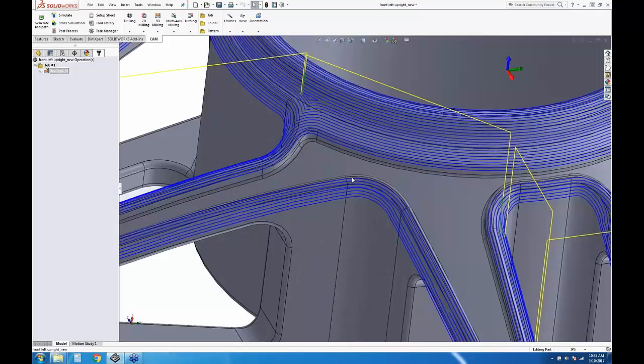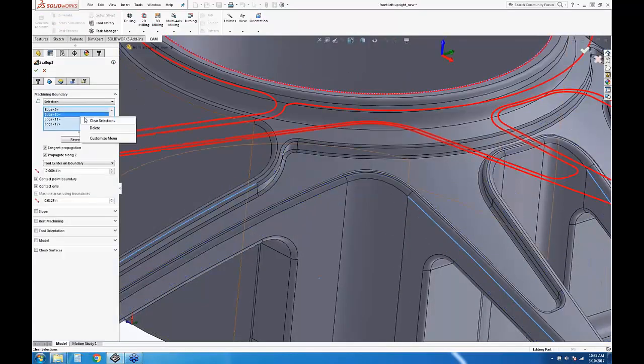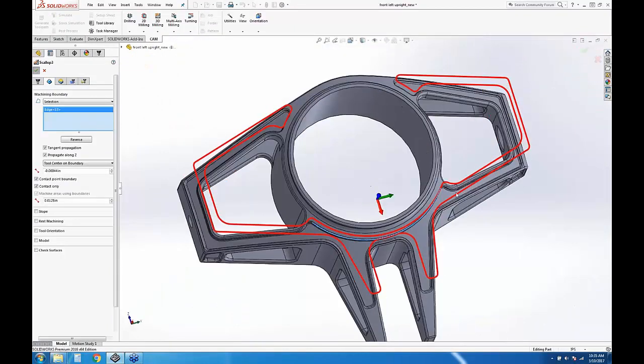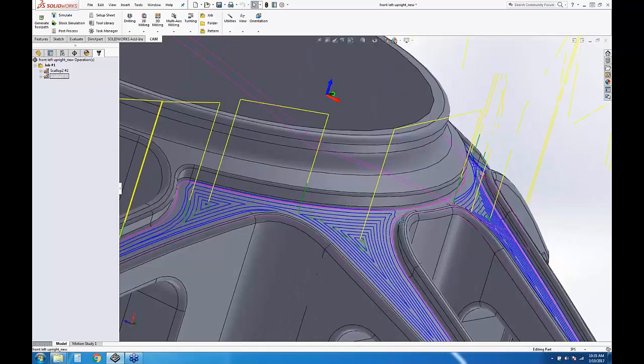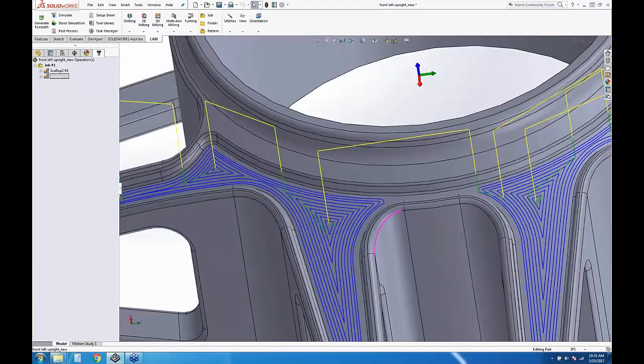Yeah, so now it's following that much better, and I think that now we'll come in here and we'll duplicate. Let's grab that one. And this tool is clearly a little bit big to get in some of these areas and even really to get any definition out of some of this.